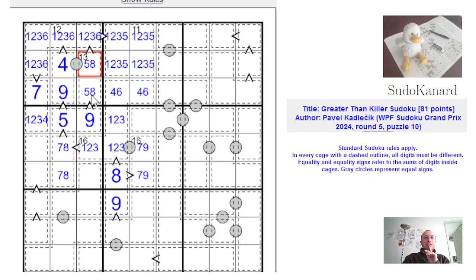Now, here we must have 7, 8, 9, so this is 8, this is 7 and 9.